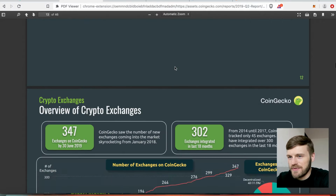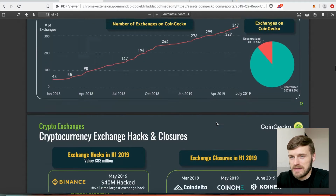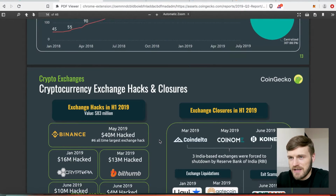Alright, next let's look at crypto exchanges here. So we have an amazing overview of crypto exchanges. 347 exchanges on Coingecko by June 30th. 302 exchanges integrated in the last 18 months. So you can see the number of exchanges listed on Coingecko are shooting up like crazy, and I like this chart. This is a good sign. Well done, Coingecko, for including all this stuff.